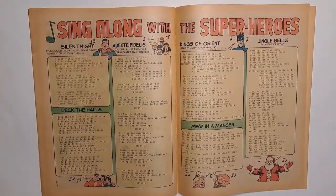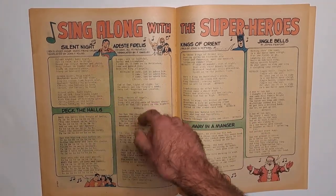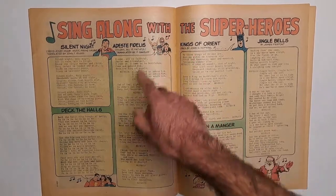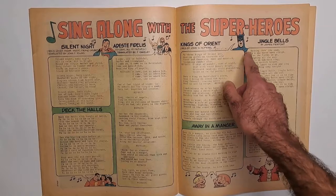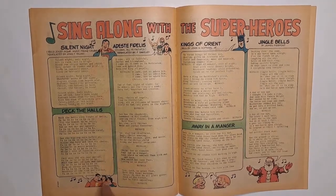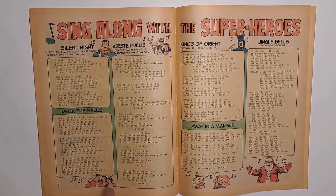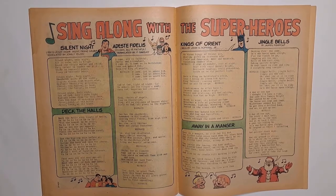Here's a sing-along with the superheroes. All the classics here. Here's Superman. Here's Hawkman, Green Lantern, Wonder Woman. I think that's Robin. Maybe not. That's Batman, of course. That's Captain Marvel, Mary Marvel, and Captain Marvel Jr. Here is Sugar and Spike. Those were kids' characters for DC. I'm pretty sure they were in-house characters. You never really see them anymore.